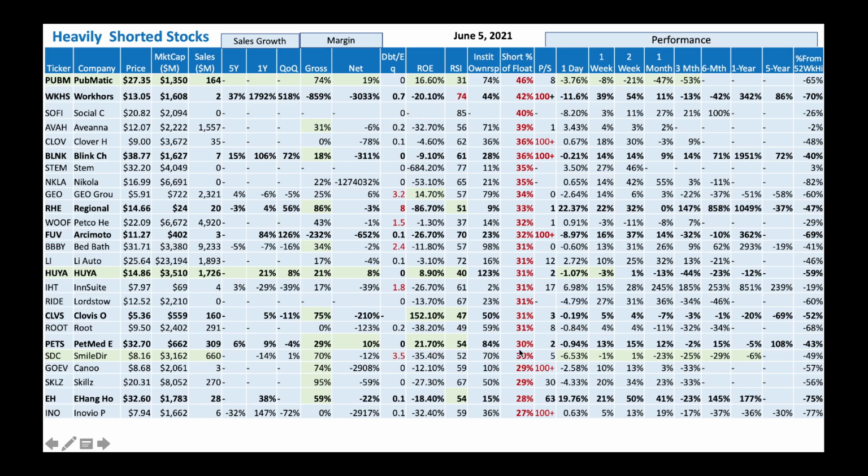But as you scan through this here, they're down for one day, down for 1 week. 2 week they turned positive. That's a good sign. And 1 month, 3 months, 6 months, all negative. And they're down 49% from 52-week high. I've seen this company going up and down.